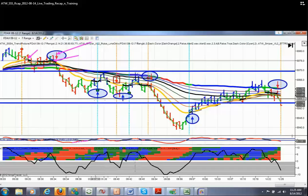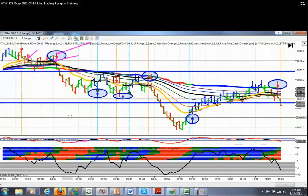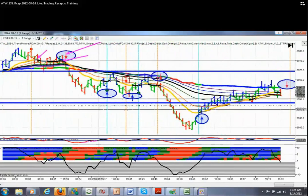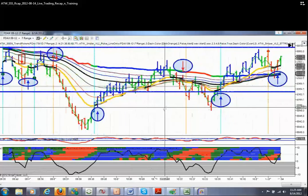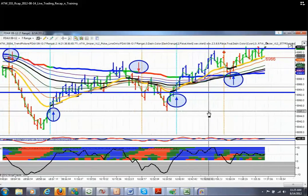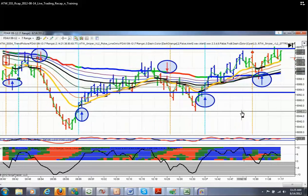Let's see. So that's winner number 3, winner number 4, winner number 5. 5 wins, 1 loss. We get the nice big breakdown, only to get the extreme black line cross, gray back up to the colored area. Boom, we're long. Let me get the numbers right here. That's 1, 2, 3, 4, 5, 6 wins, 1 loss. Then we get our 7th win, 8th win, 9th win, and that's where we are.